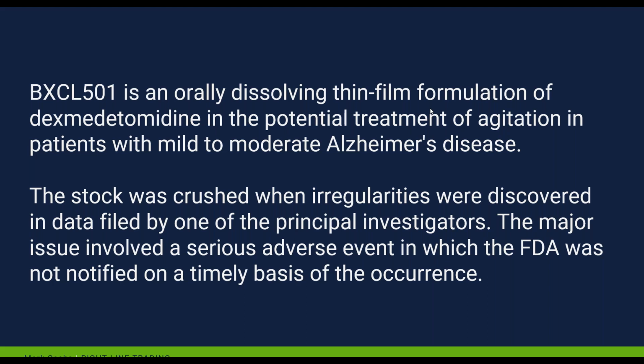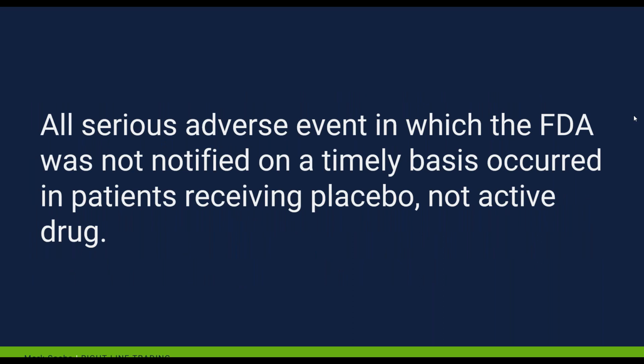Now, the stock had been previously crushed when irregularities were discovered and data filed by one of the principal investigators. We were not in the trade. But when the information came out that all the issues that involved that principal investigator were in patients that received placebo and not medicine, we knew that we were looking at a potential really big winner. Now, as I said, all serious events in which the FDA was not notified on a timely basis occurred in patients who were receiving placebo, not active drug.